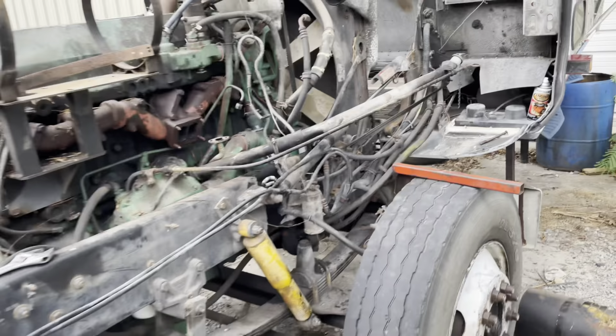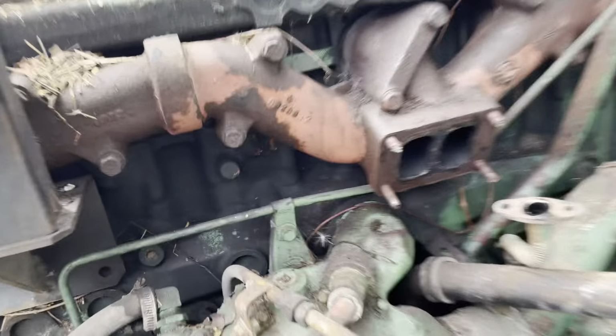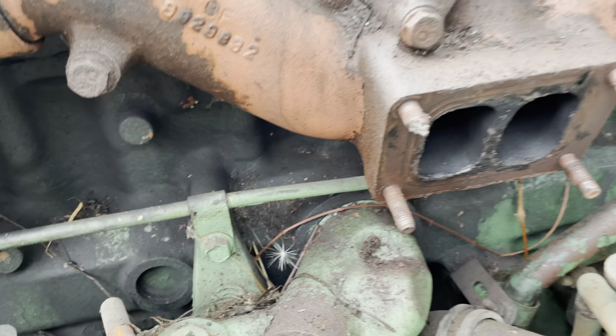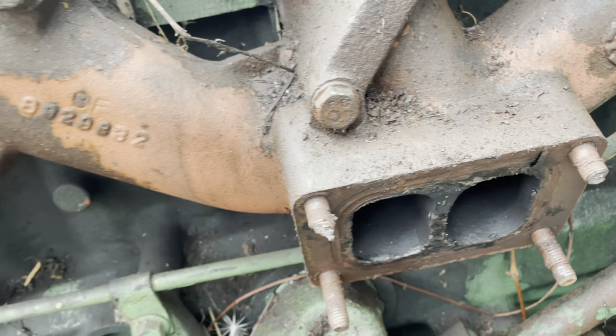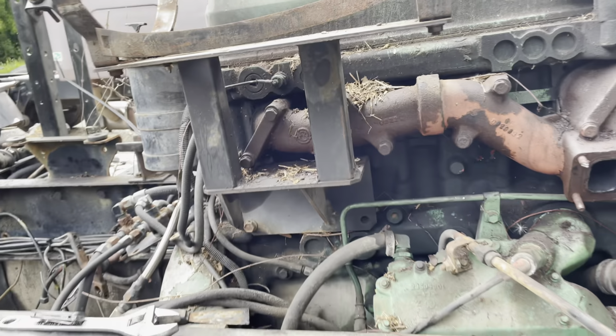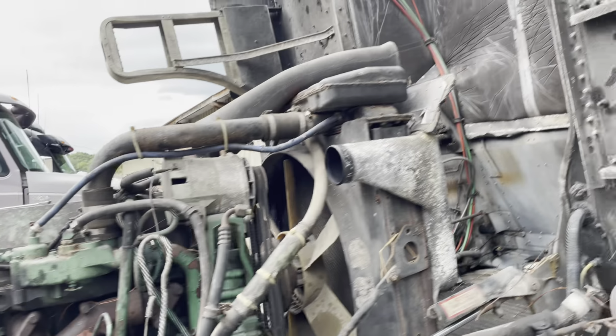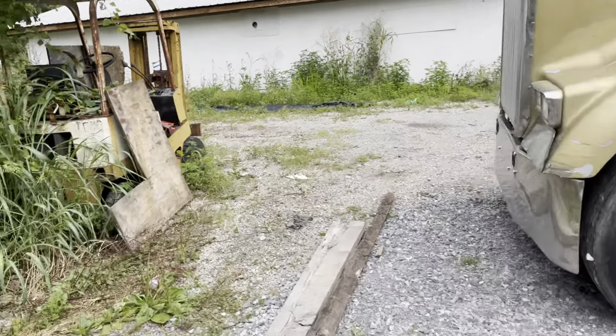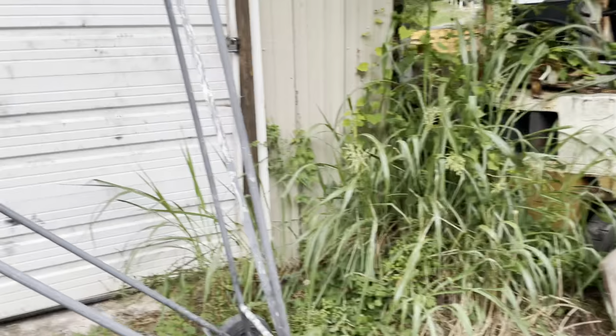Devin got the turbo off of it. Looks like he had to do some cutting. Yeah, two of the bolts broke off. Them things were on there, oh yeah, I guarantee it. This thing's been sitting forever. I can't wait to see what it looks like cleaned up. I'm waiting for last for that though. Definitely waiting last for that.